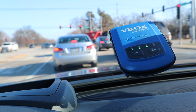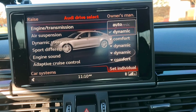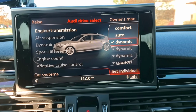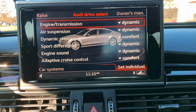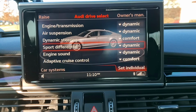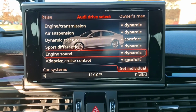Really accurate, uses GPS. So I was playing around with some of the settings here, and engine and transmission has comfort, auto, and dynamic. So we were in comfort. So I put it to dynamic. I think that's our best bet, and put everything else basically to dynamic as well. So we have the differential, which has torque vectoring, and engine sound. Not sure if that's going to work with the special exhaust we have. Anyway, let's go see what 0 to 60 is now.